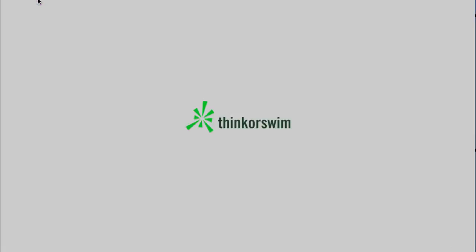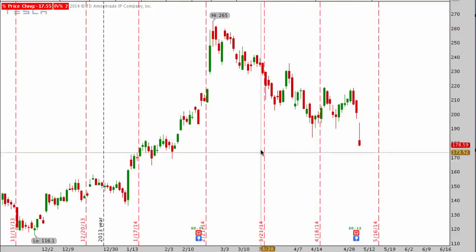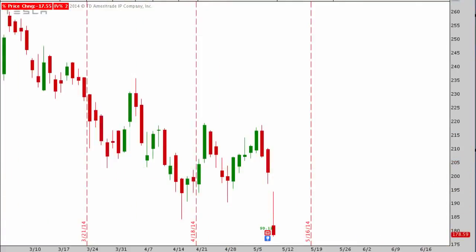It tried to recover during the day just like everything else, but just really found no footing to move higher. So you can see Tesla opened up around 180, tried to rally up towards the market open yesterday, but then fell all the way back down at the end of the day. So it was pretty clear that this thing isn't going to move back up to the 205, 210 region, which is where we need it to move in the next 8 days.